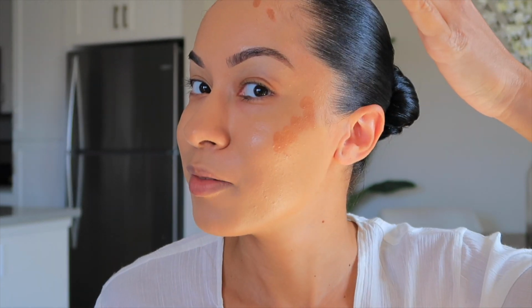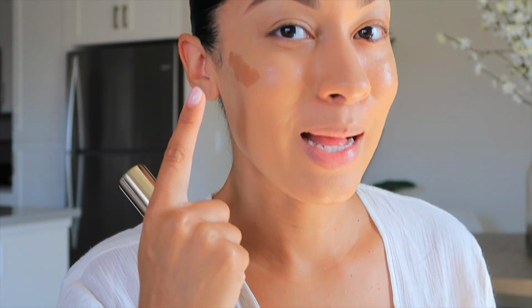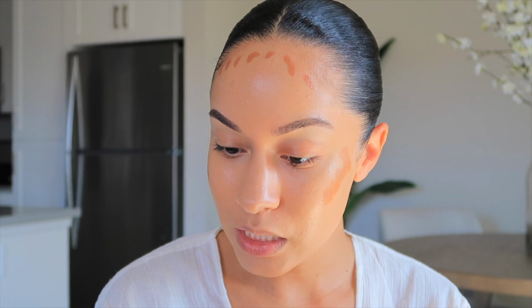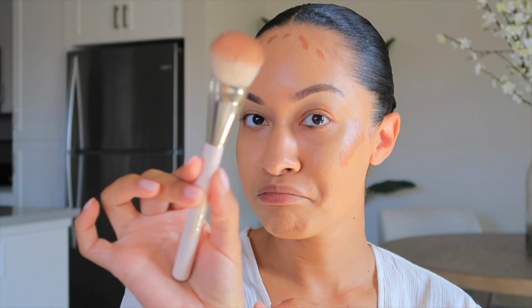Sorry, I'm trying to cover the light so you guys can see. But then I'll go ahead and blend it out, and then it's in the perfect spot, because I'm a messy blender when it comes to blending out my contour. So for my brush, I'm using the Rare Beauty one. I don't know what this is called because they don't have a name on it, but this is the brush I'm using.